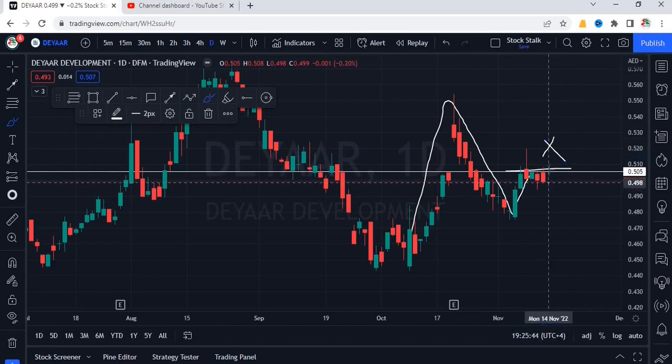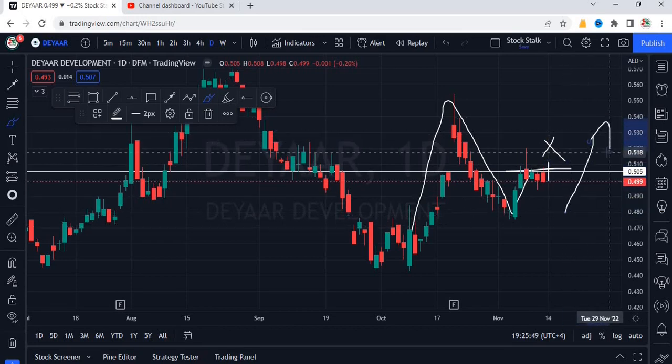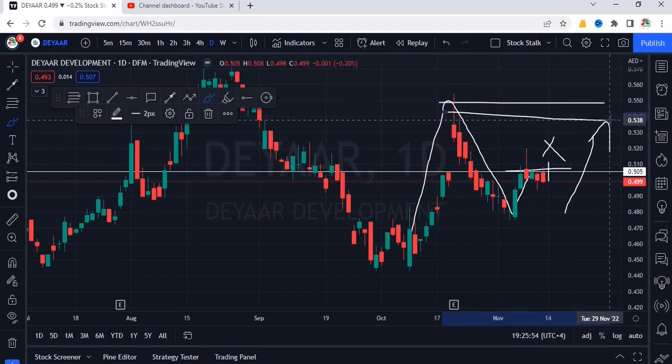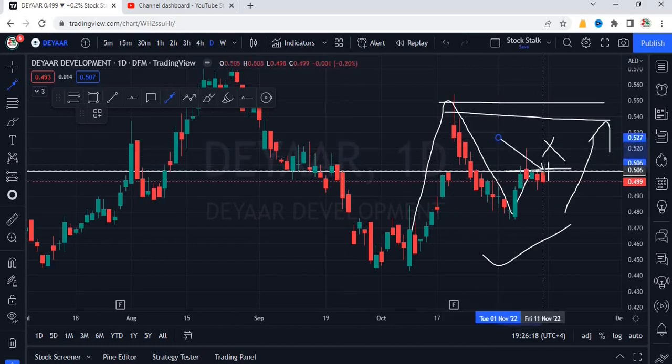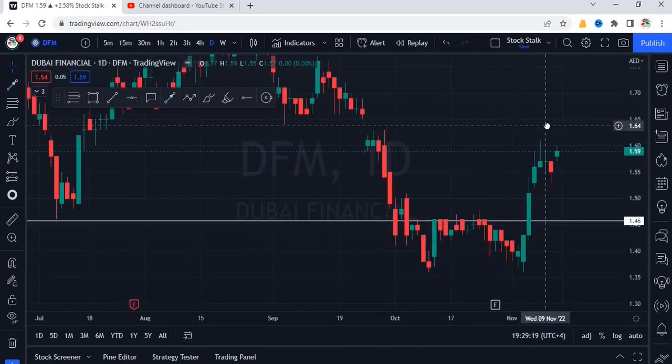Once we see a green candle confirmation here with good volumes, we can expect it to go higher. It can again revisit the same area of 0.550. So this stock should be on your radar. If you are interested to enter right at the breakout, wait for a cross above 0.506 and then you can enter the trade. There are many opportunities both in DFM and ADX.